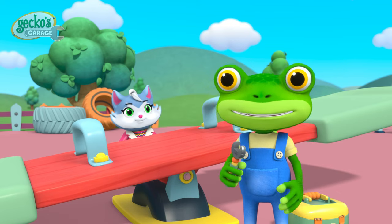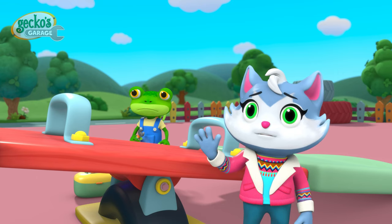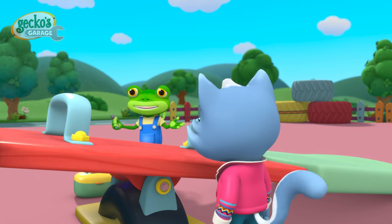Cat and I are fixing the seesaw. Be careful. Slow down, please. Or someone might have a boo-boo.